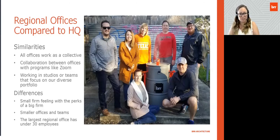So a couple differences. Although we're very similar, the regional offices do feel more like a small local firm just because you're not in a larger office. That being said, it does feel like a small firm, but you have all of the resources, the support, and the perks of the large company. So although, like Andrew said, we may not have the code expert in our office, she's just a phone call or an instant message away, which is really an awesome resource to have.